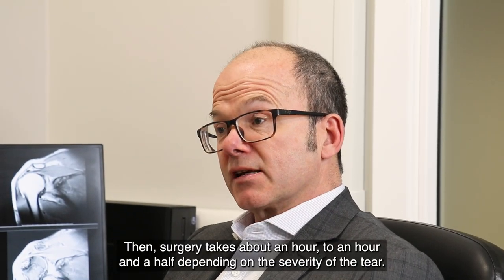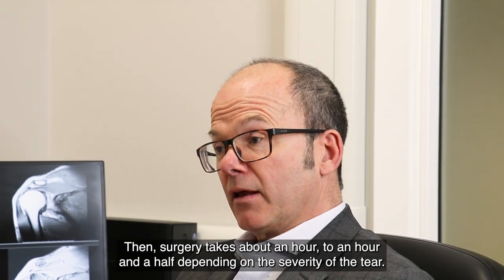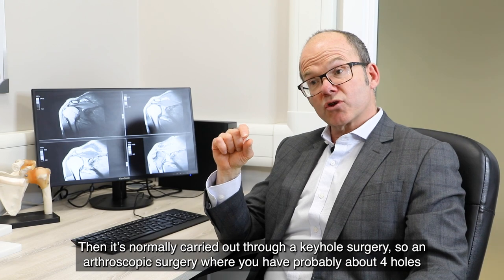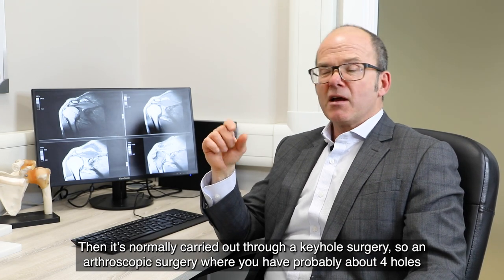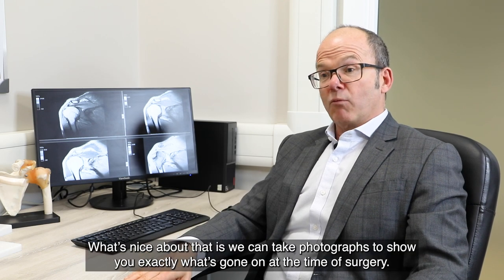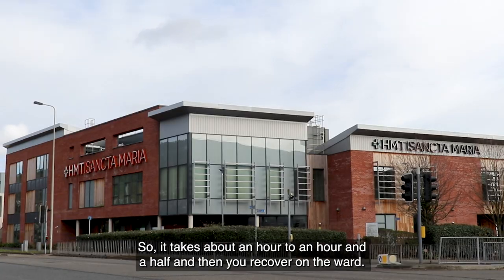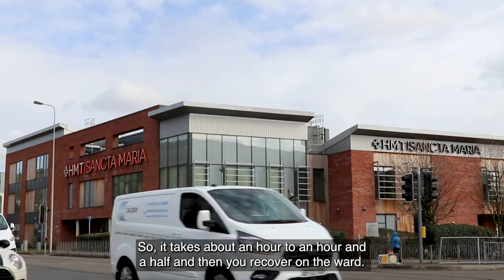Then surgery takes about an hour to an hour and a half, depending on the severity of the tear. And it's normally carried out through keyhole surgery, so an arthroscopic surgery where you have probably about four holes where the instruments are passed in. What's nice about that, we can take photographs to show you exactly what's gone on at the time of surgery.